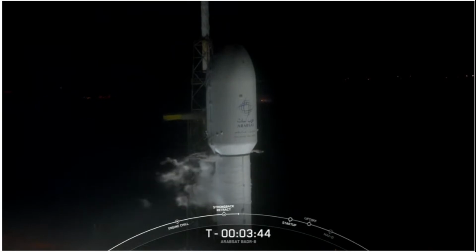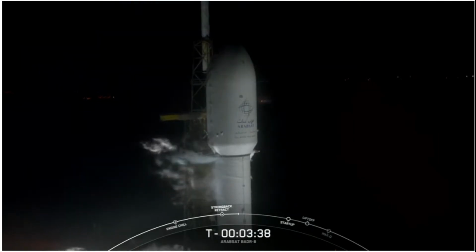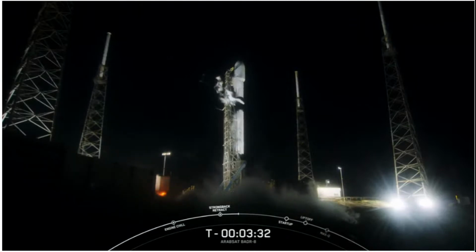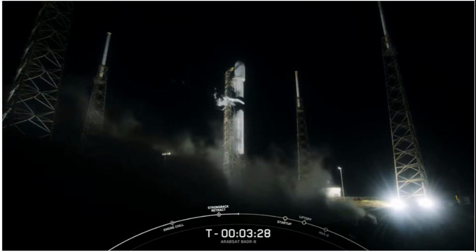At this point in the countdown, both the first and second stages are nearly fully loaded with 1 million pounds of kerosene fuel and liquid oxygen. The stages should finish loading propellant about a minute apart from each other. The first stage will finish up at about T-minus 3 minutes, and the second stage at T-minus 2.